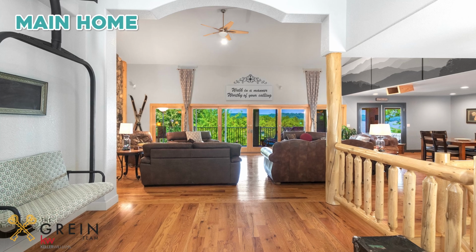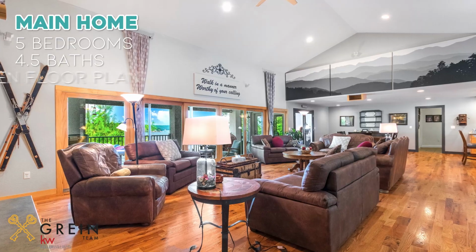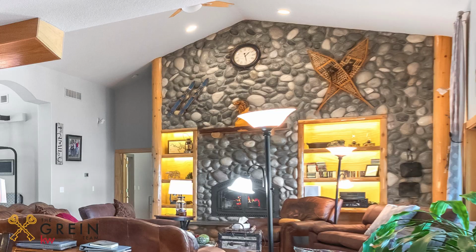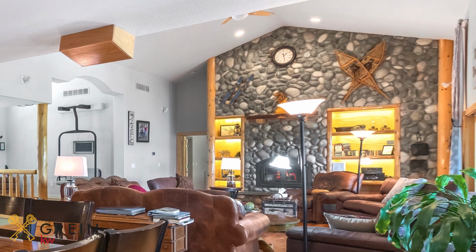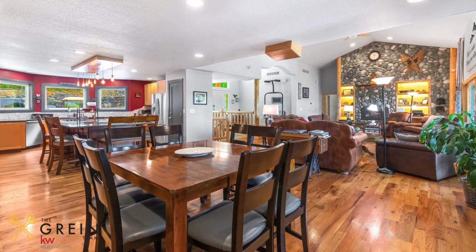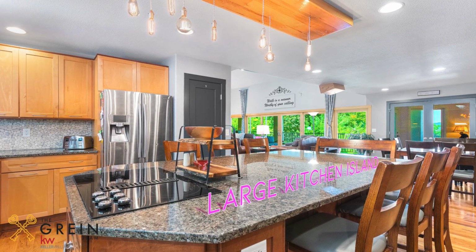The main home features 5 bedrooms, 4.5 baths with an open floor plan, high soaring ceilings, and hardwood floors. The focal point on the main level is the beautiful stone floor-to-ceiling fireplace. The large kitchen island is great for cooking and entertaining with friends and family.